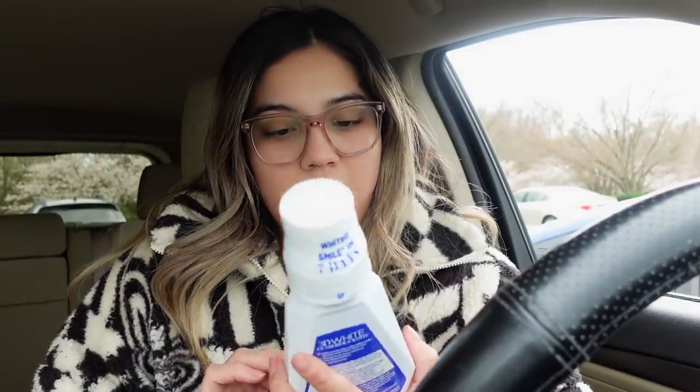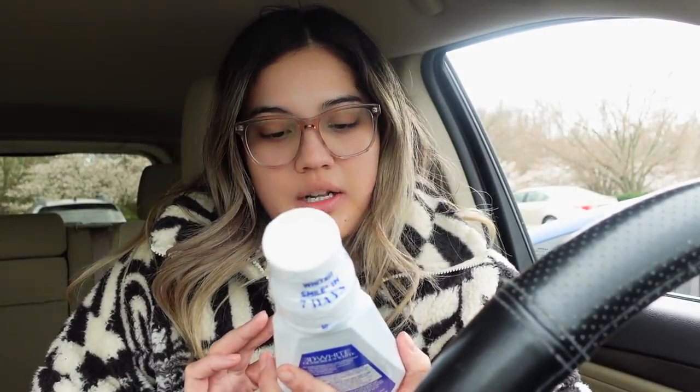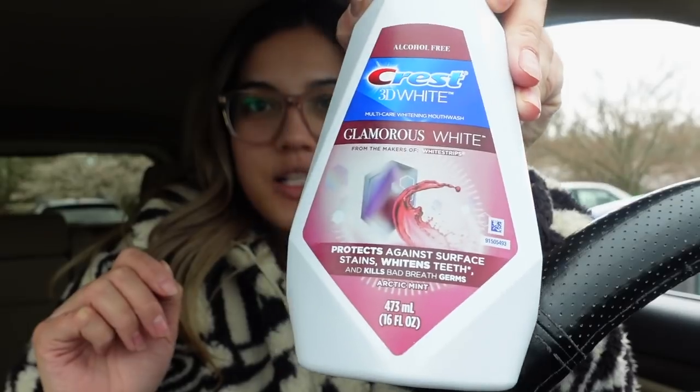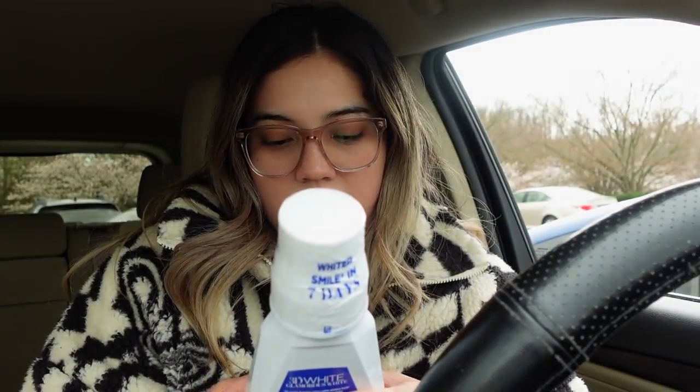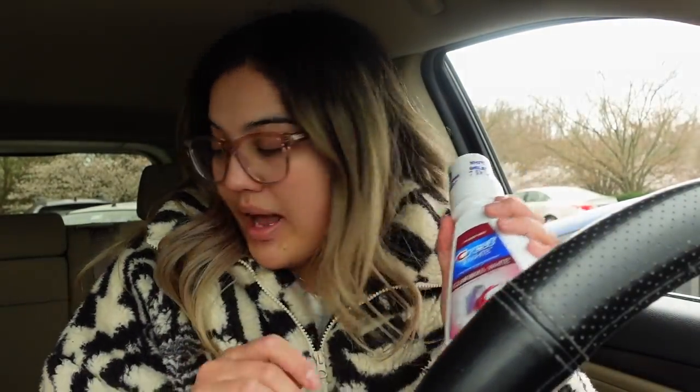Okay, successful trip to the pharmacy. I went to CVS and picked up a bunch of stuff. So I got a couple of things for my teeth. I got some mouthwash. I got the Crest 3D White Glamorous White. I got this because it was on sale. It was like $4.99, and this helps to protect against stains, and it helps to whiten teeth and also kills bad breath. So I got that.